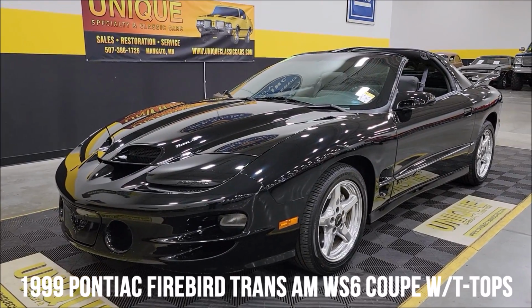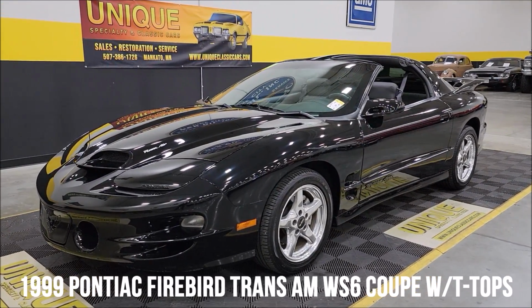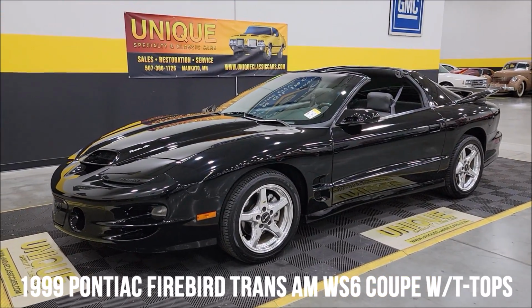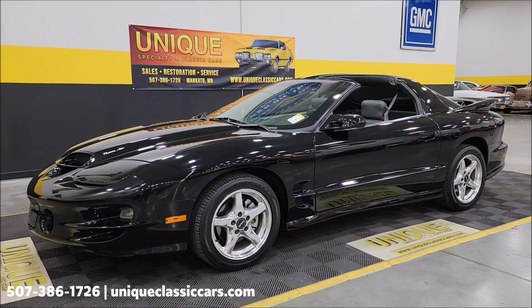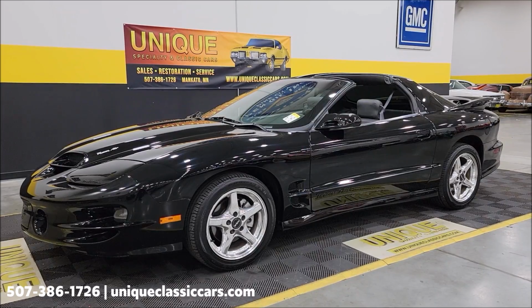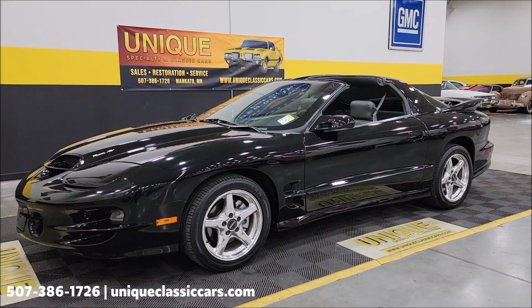Here's a Trans Am to take a look at, unique, especially in classics. If you're in the market for one of these, definitely listen up, pay attention, and check out the still pictures when I tell you where those are at. So you can take a look at this car. This particular car, great ownership history.